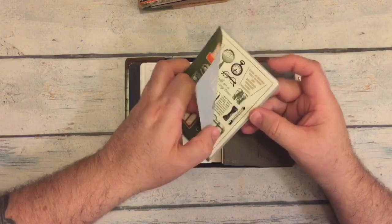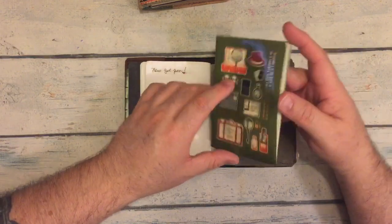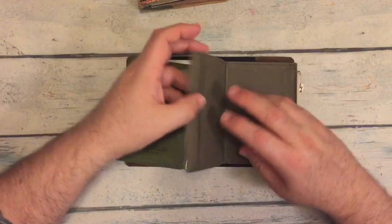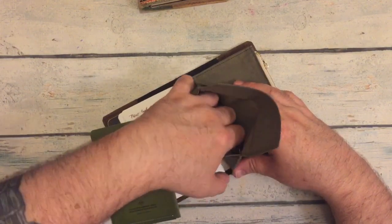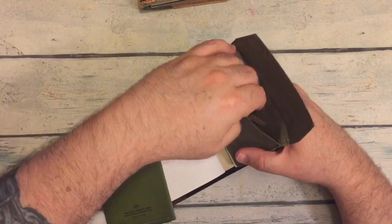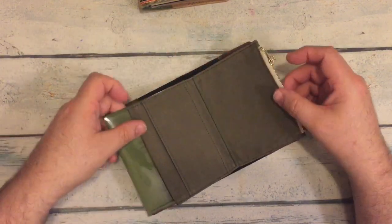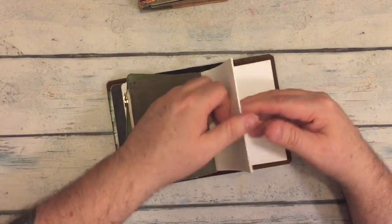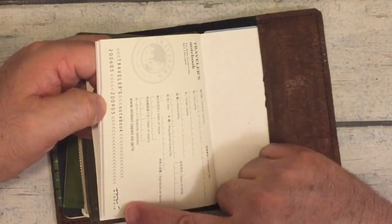I have the writing board and the Midori Travelers Company little pocket folder. I have the zipper pouch with an extra Midori branded elastic, and I actually have the olive Midori branded elastic on this. So like I said, I always have some sort of zipper pouch for keeping IDs. And then this is a Travelers Company, or did it say Midori? Yeah, this is Midori at the bottom here.